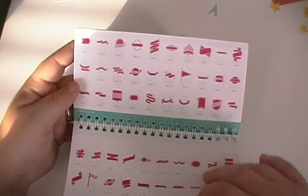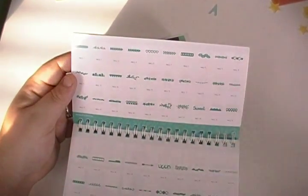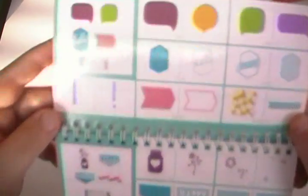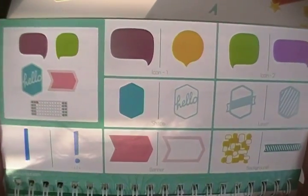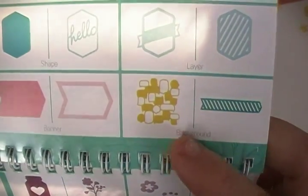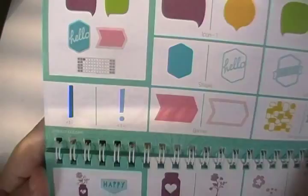And actually, these are so small, I'm going to just go through the book. Okay? So I just wanted to give you a little heads up. Look, these are overlays. These are more borders. Okay, so here's the first page. Look at the fun speech bubbles. You didn't even see them yet. And hello. Look at that. That's a little overlay. You can make it as big as you want. And some arrows.